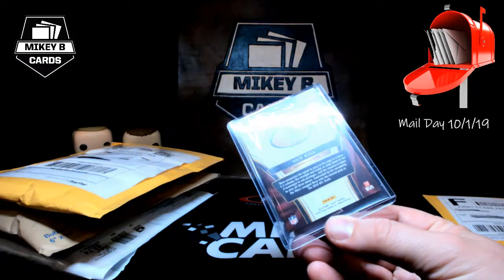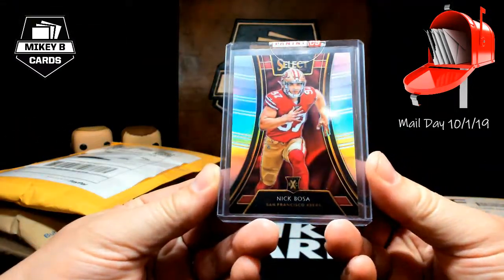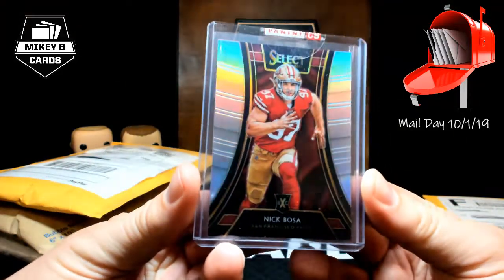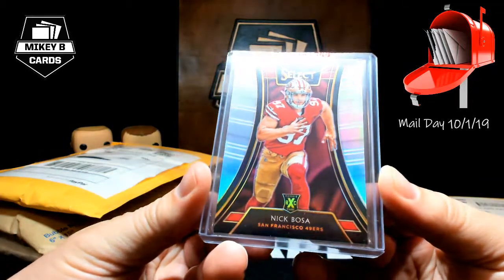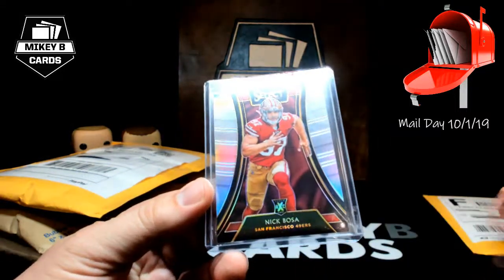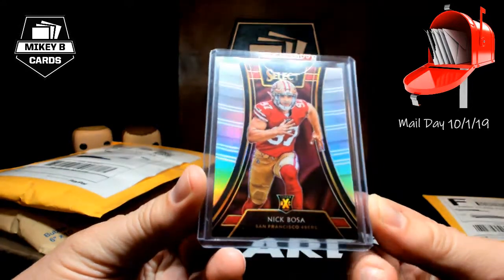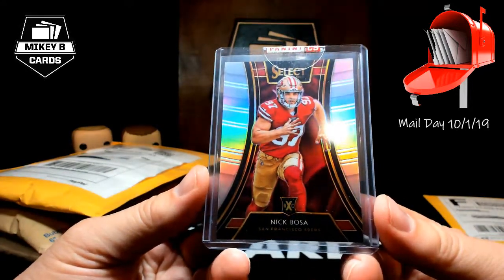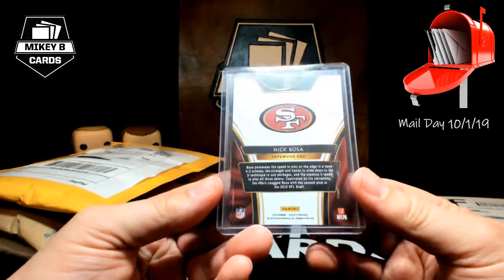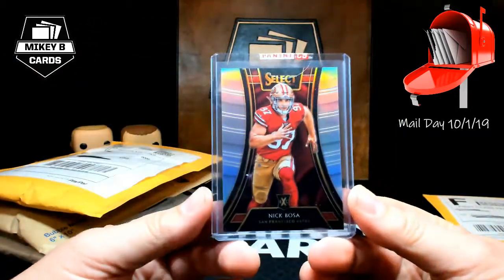Oh, okay, cool. Nick Bosa. And it is the Select Rookie XRC. This was a redemption card that I got, most likely in a break. I don't think I pulled many XRCs myself personally. I think they were all in breaks that I was in, but it was definitely for Defensive Player 1, who happened to be Nick Bosa. And so here we go. What a cool card. The Prism variant of his Select Rookie card, sealed by Panini Customer Service, CS there.